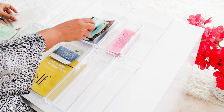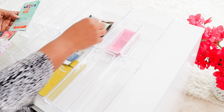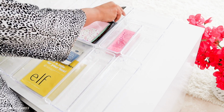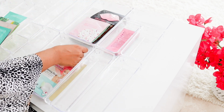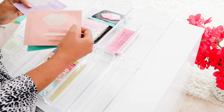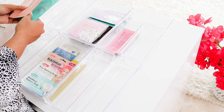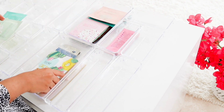So I'm sorting through my face mask, my lip mask, my eye mask, my nose peeling mask situation for blackheads, all of that stuff. I actually really enjoyed this so much, and I kind of color coded it in a way, and I just made sure that the pink things were on top because pink is my favorite color, and I just felt like it made me really happy when I looked and saw all of these pretty pink things looking right back at me.